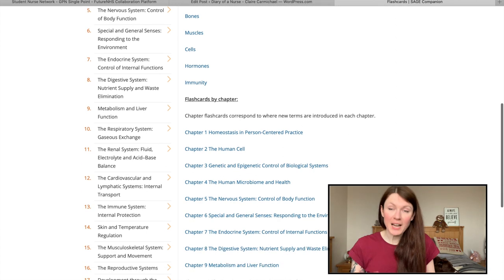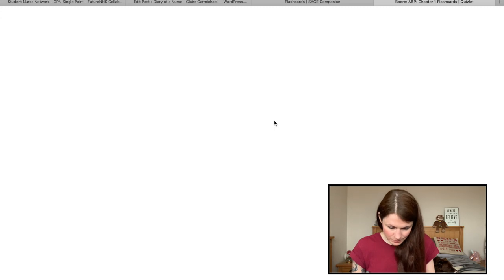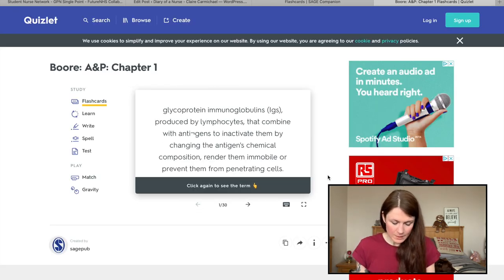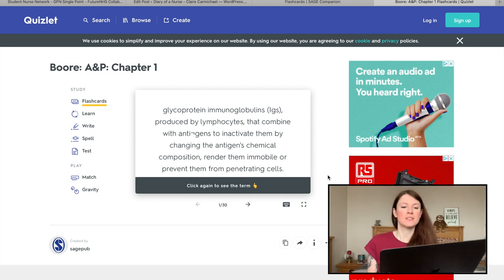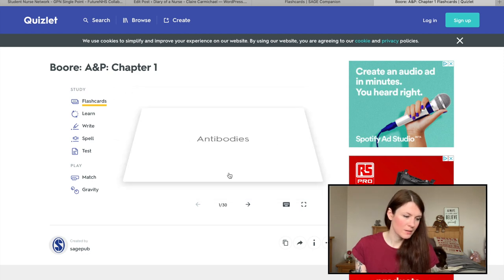Okay, flashcards by chapter. So this is good. This breaks it down really nicely. Let's go to person-centered practice, because that's the first chapter that we were just looking at. Okay, so: IgS produced by the lymphocytes that combine antigens to inactivate them by changing the antigen, and so on. Click to see the term: antibodies. Okay.